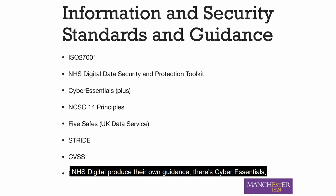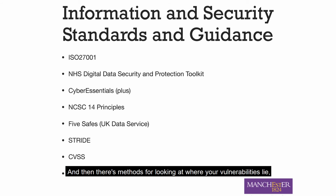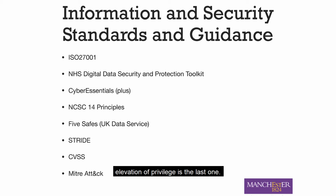NHS Digital produce their own guidance. Cyber Essentials, the Cyber Security Centre also has 14 principles for working in the cloud, which you can go through to check. The Supply Safety Framework, the UK Data Service, and then there are methods for looking at where your vulnerabilities lie, like STRIDE. So that's looking for spoofing, tampering, repudiation, information disclosure, denial of service, and elevation of privilege, the last one.